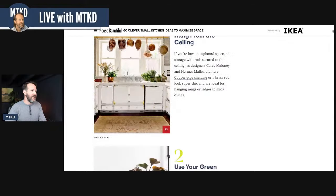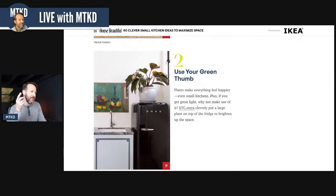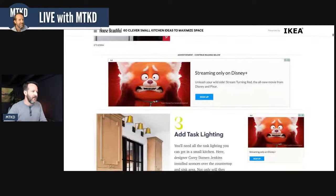All right, the next one was use your green thumb. Now, I want you to remember, this is 60 clever small kitchen ideas to maximize space. So these might be great ideas, but they're to maximize space. You can put a plant in there. That's not going to maximize space. Okay, let's go to the next one.